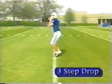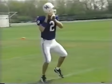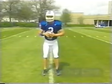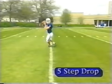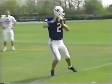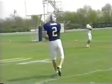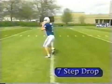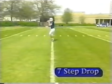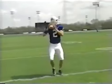In all of our drops, we want him to get a big first step and go straight back. Here's a pretty good shot of Tim doing the 3-step drop. Here's the 5-step. Carry it back, hitch up into the pocket after you hit the last step if you don't release the ball. Tim does a good job of all of that. Here's the 7-step drop, which is designed to allow him to hitch up in the pocket even further, especially if he anticipates a deep downfield throw.